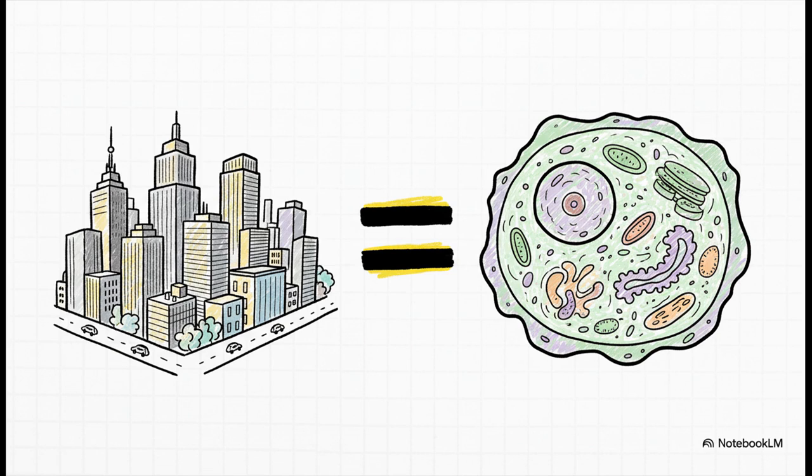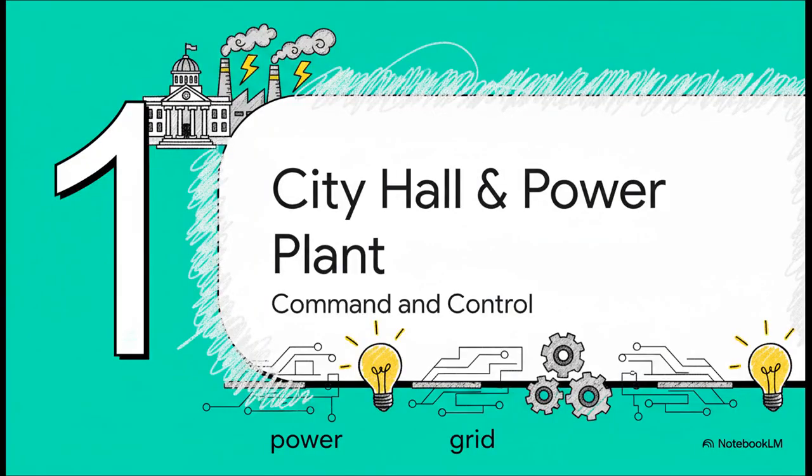And that's the big idea for our tour today. Thinking of the cell as this tiny, super intricate city, where every single little part has a crucial job to do. So, grab your microscopic tour bus keys, let's head to the center of power. All right, our first district is the command and control center.